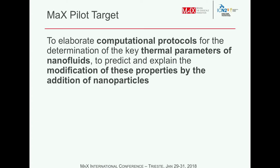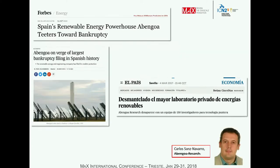properties. So the pilot that we define is precisely to do that, to try to see with simulation why the thermal properties of these liquids are improved by the action of the nanoparticles. And this is what we proposed in MAX. However, life is tough sometimes.